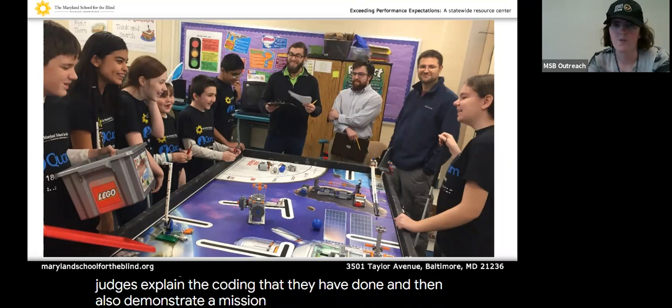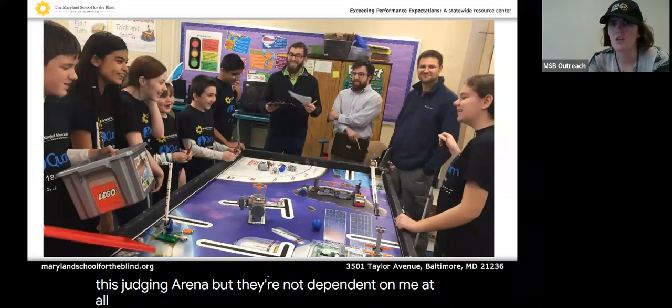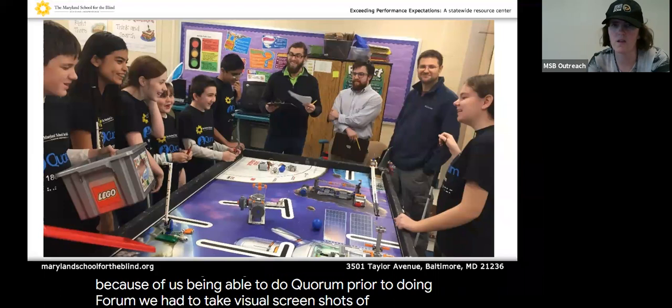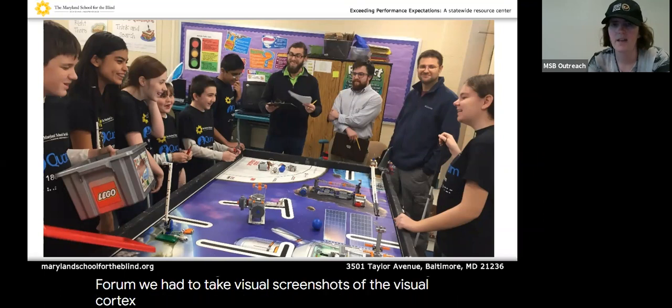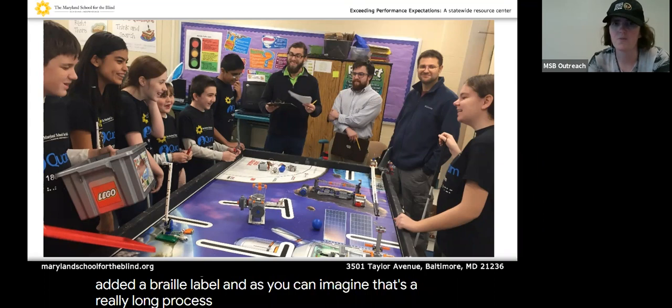What I really like about this photo is the kids are running solo, which they have to in this judging arena, but they're not dependent on me at all. And that's a big change really this year, and it's because of us being able to do Quorum. Prior to doing Quorum, we had to take visual screenshots of the visual coding blocks because it wasn't accessible with JAWS or even Zoom text. We couldn't even do magnification on it. So I had taken screenshots of some of the coding blocks, and then from there I had enlarged them, added large print, laminated them, and then added a Braille label. And as you can imagine, that's a really long process. It's a little bit tedious.